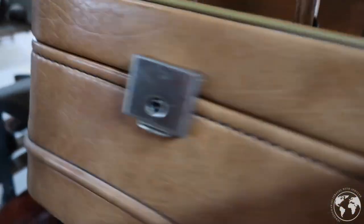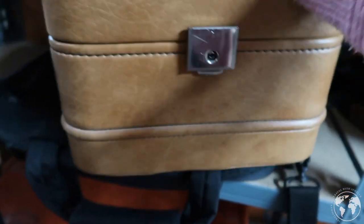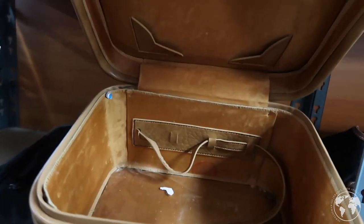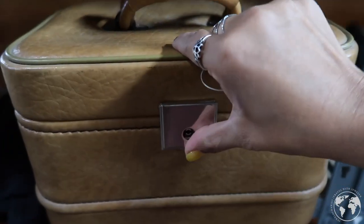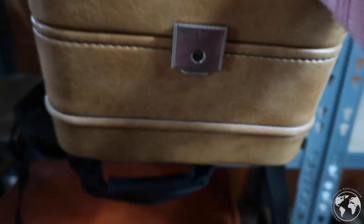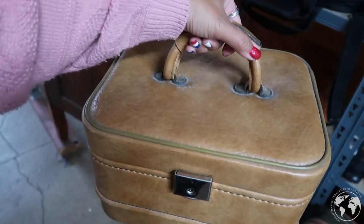What's this? I love boxy type things when it comes to vintage, like handbags or anything. I don't know what the price is, but it looks in pretty good condition. Take a look at this. There's some kind of key. I don't know what I would use it for, but it's so cool. Let's check the price. Really big.